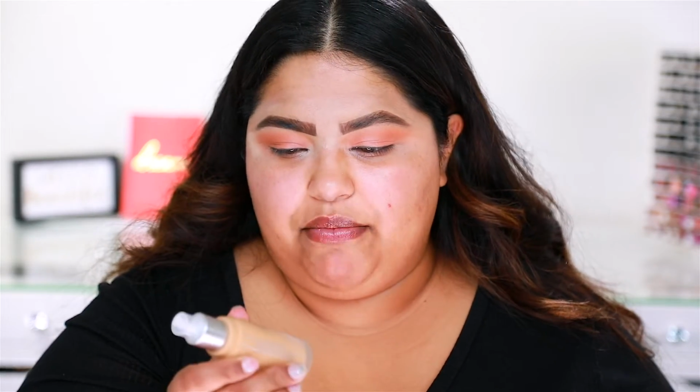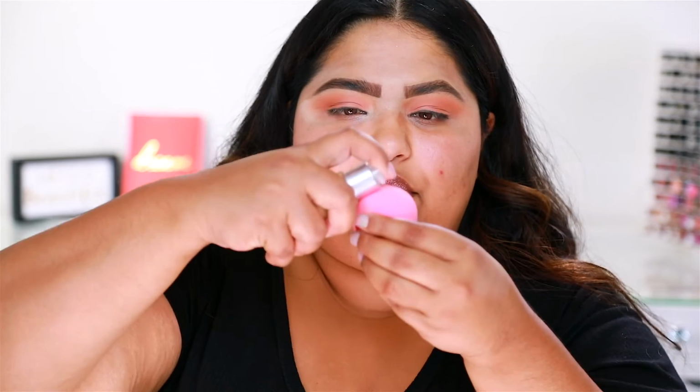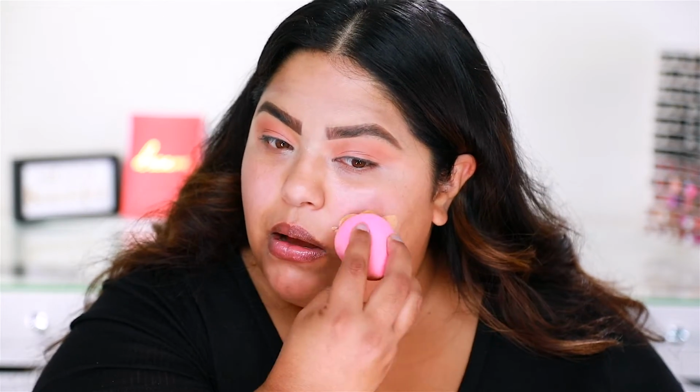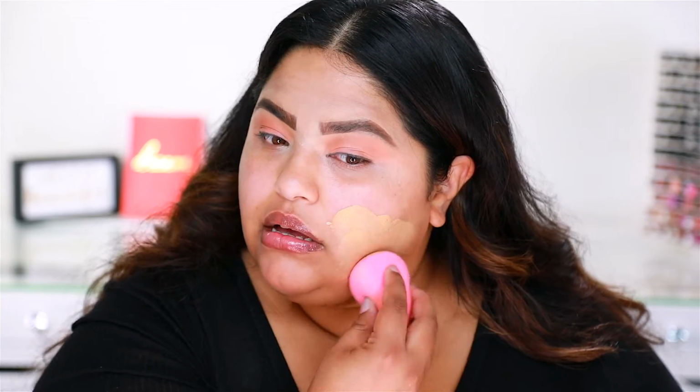So let's go. I'm going to put on shade number 6. Just so you guys know, I used the Dew Primer by e.l.f., the Jelly Pop Primer. And then I'm going to use my Beauty Blender first. So 2 pumps, in the shade 6. And I'm just going to put this on my face.